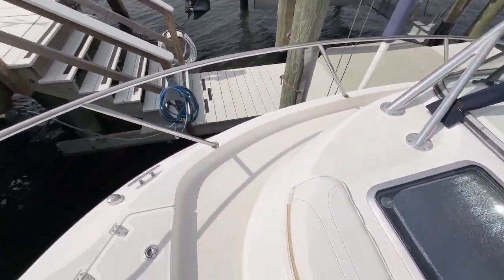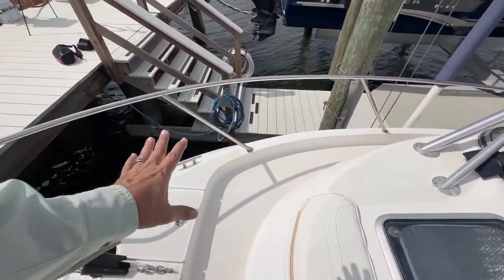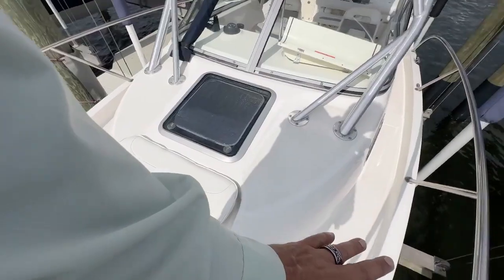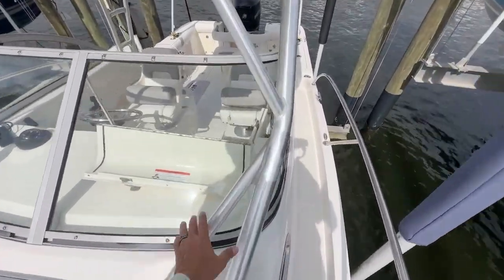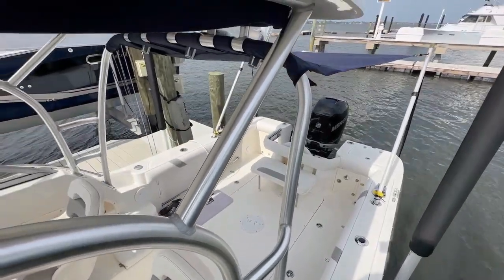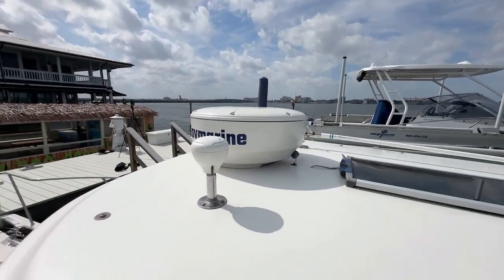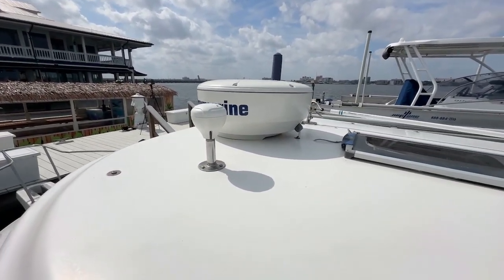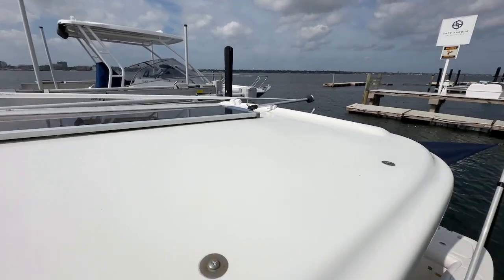The way the boat is designed, if you take a wave on the bow, there's lots of channeling for water to run aft and evacuate quickly, which makes it very safe. And you can climb up through the steps if you need to get up on top of the hardtop to deal with any of the transponders or the antenna or do any kind of work.